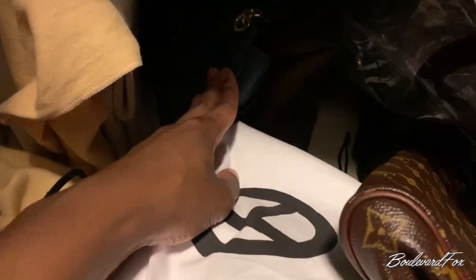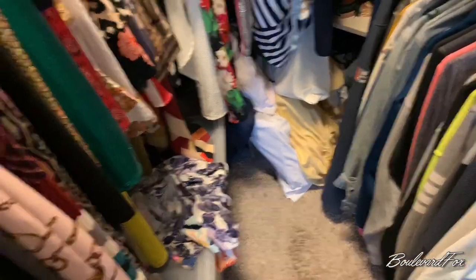These are where my smaller bags are. My Telfar, other Telfar, Louis Vuitton, Michael Kors, Brandon Blackwood. This is where I keep my dust bags. And the bigger ones, I keep them in their dust bags, kind of lined up here or piled on top of each other here. I need a bigger closet, huh? But I still never have nothing to wear, and I still take hours to find outfits. It's a problem.